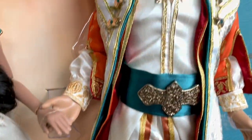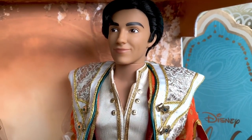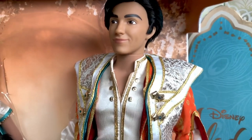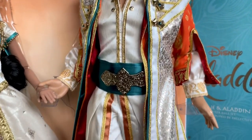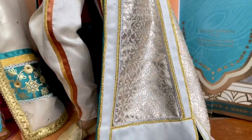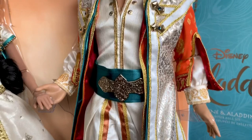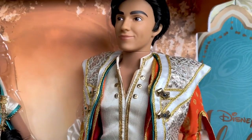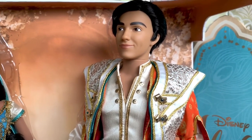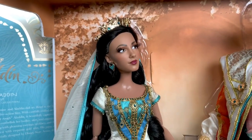Oh my gosh, Aladdin is amazing. They really did a very good job. I mean, you only see this outfit for like a hot minute in the movie. So the fact that they were able to pull all that detail that quickly and then put it all in a 17-inch size doll, they did a really good job with this set. Okay, so now we're gonna move on to the beautiful Jasmine. All right, so on to Jasmine.